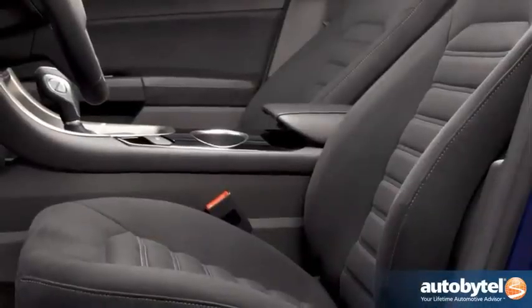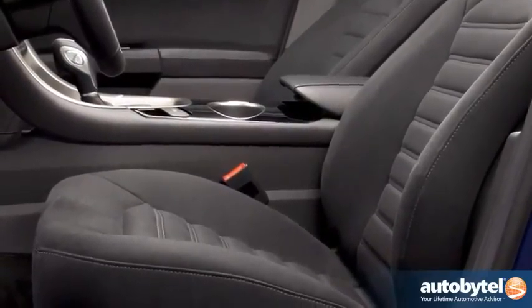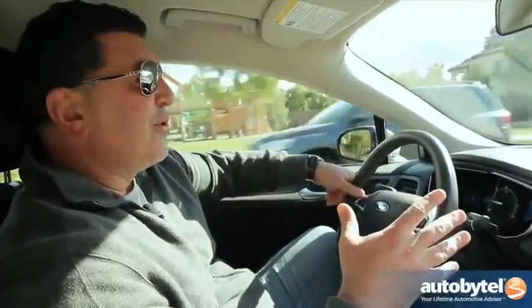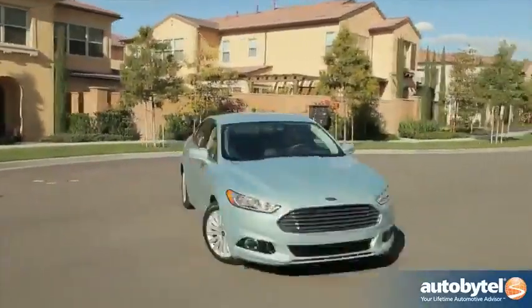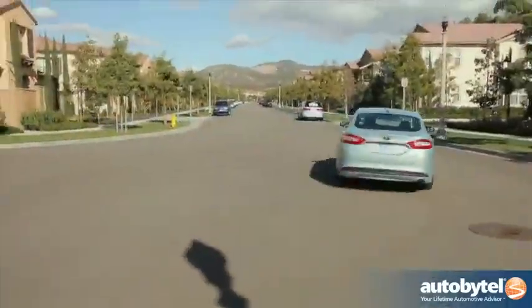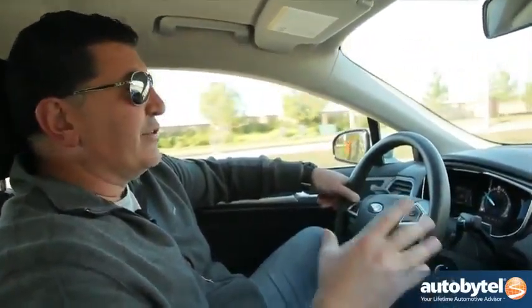Speaking of the interior, let's talk about the seats for a minute. These seats may not look very comfortable at first. They're made of recyclable material, but spend a little time in them and they are surprisingly supportive. I was pleasantly surprised, and I think you will be too. Another great feature of the Fusion is what a great turning radius it has, which comes in very handy around town.